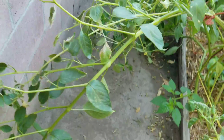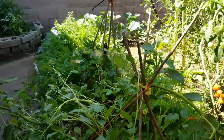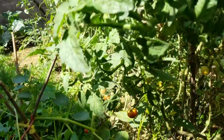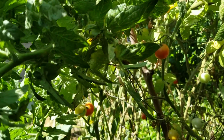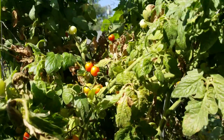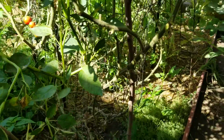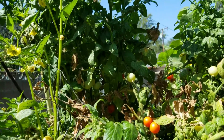Here's the other side of that poor tomatillo. Gonna have to put a taller teepee for it, or a string lattice or something. And the cherry tomato is, of course, still sick. It's been a constant battle with the septoria. But every day I get practically one of those little baskets worth of fruit. Even now.